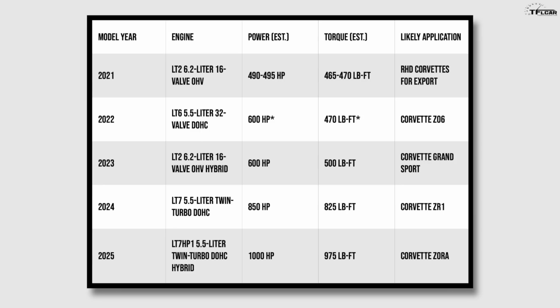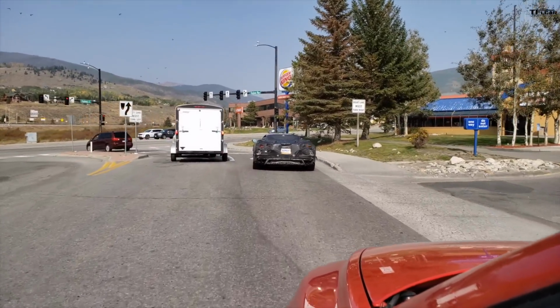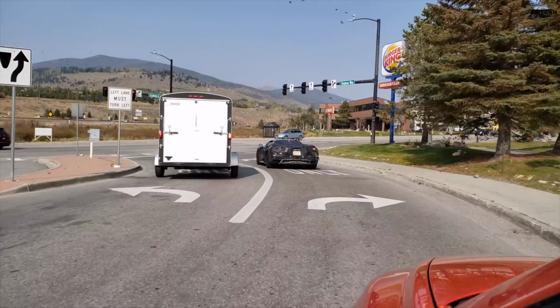And finally, there's supposed to be a version of the Corvette called the Zora, after the original developer and designer of the Corvette. And this car is supposed to have 1,000 horsepower. So really high performance hypercar, 975 pound-feet of torque. And the Zora is supposed to be a twin turbo 5.5 liter hybrid, so electric and V8.